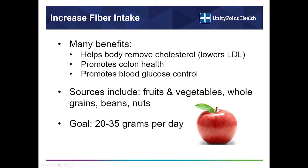Up next is fiber intake. Now, fiber plays a key role in helping lower cholesterol in our bodies, as well as promotes good colon health and blood glucose control. Fiber is found in foods such as fresh fruit and vegetables and whole grains. On a heart-healthy diet, the goal is to consume around 25 to 30 grams of fiber per day. A serving of fruit or vegetables can have anywhere from 2 to 8 grams of fiber per serving. It's no wonder the American Heart Association recommends you consume 8 or more servings of fruits and vegetables per day.